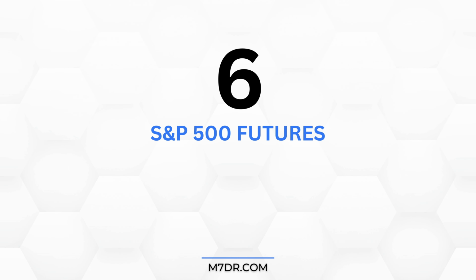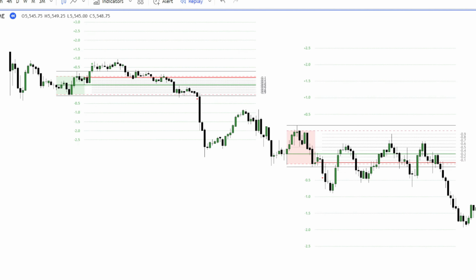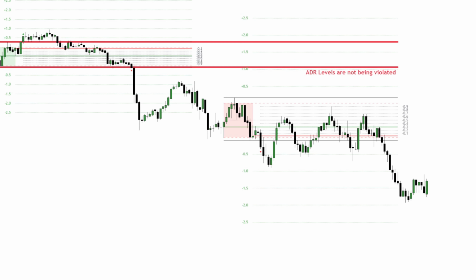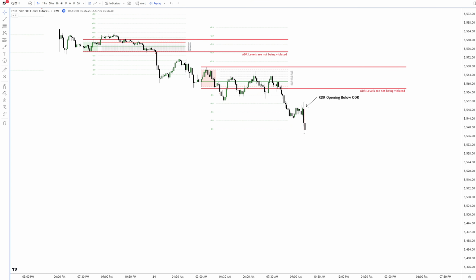Number 6, S&P 500 futures market, Wednesday regular DR session trade. The trading day starts with the ADR being a false DR session, then continued by the ODR session, which confirmed shorts with a red DR box and getting nowhere near towards the ADR levels. Price drops lower in the ODR after a beautiful retracement setup, and we're opening the RDR session below the ODR. These are already early signs of a potential downside DR model coming into play.